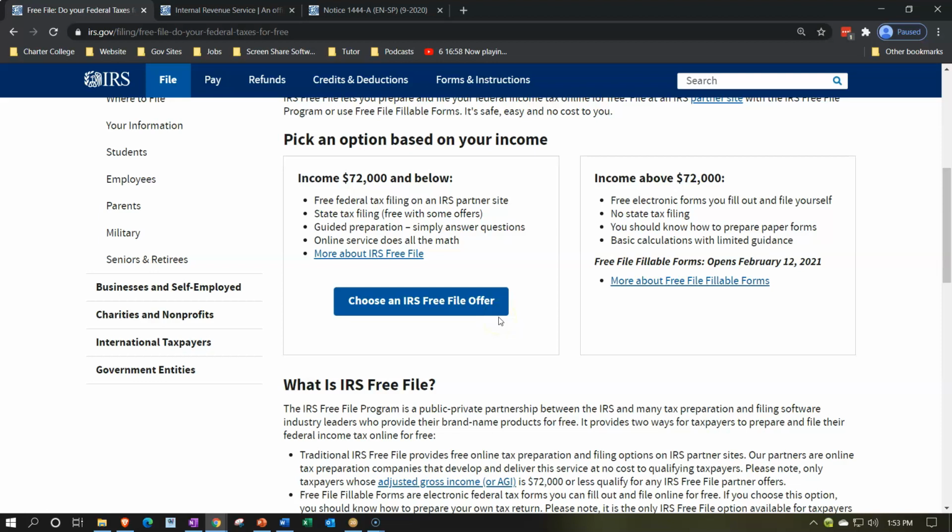Because if you do it just by hand, with pen and paper, first of all, the IRS is kind of frowning upon that because they're trying to do everything electronically.